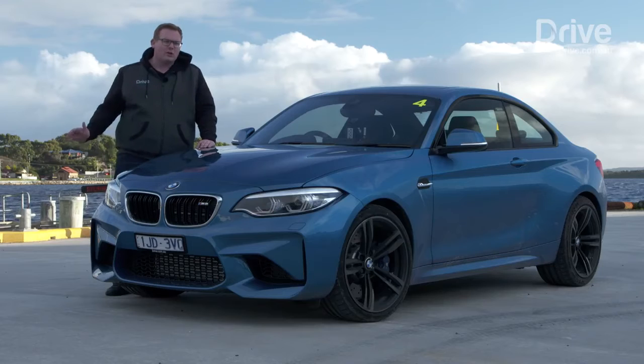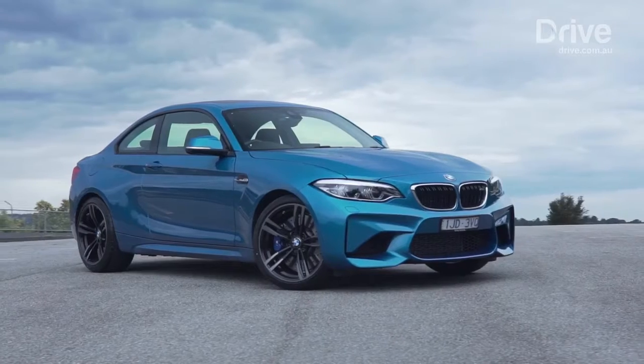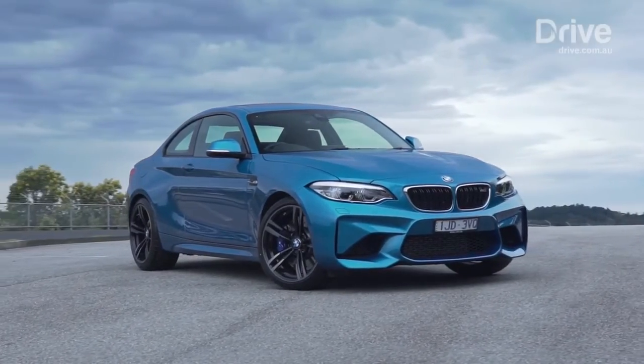BMW created a modern classic with the M2, a car that became its most popular performance model almost overnight. The brand isn't keen to rest on its laurels, so they've updated the M2 for 2018. BMW really didn't need to change much for the latest M2. It's a very complete car.